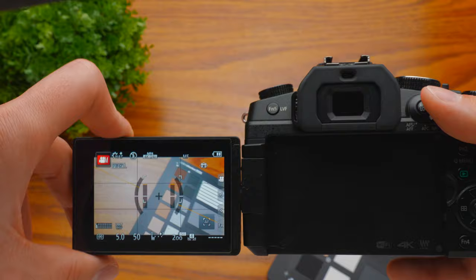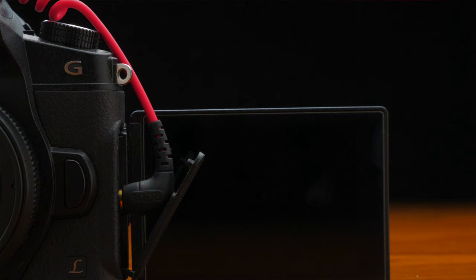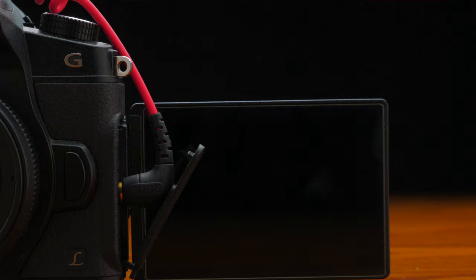For the screen on the G85, we have a fully articulating touchscreen. The only issue with this screen is that the mic jack gets in the way and blocks the screen a little bit when using it in a vlogging situation.